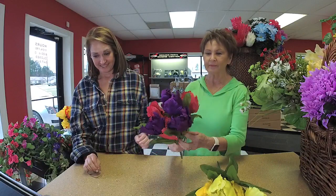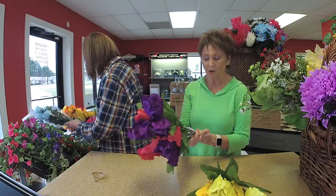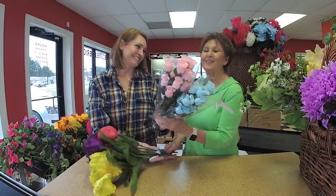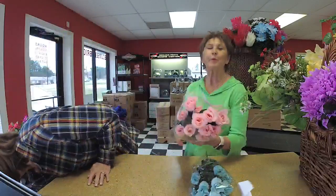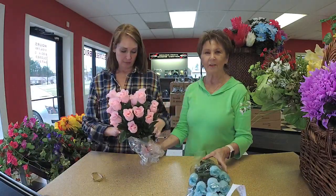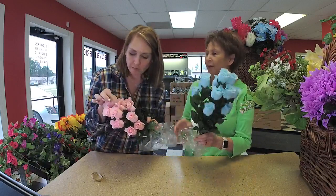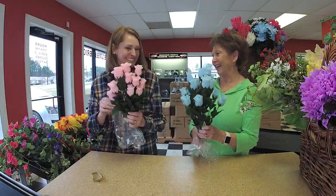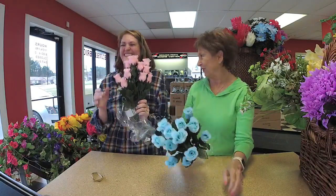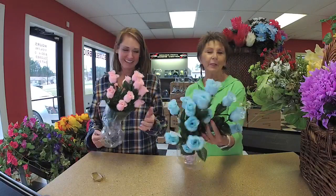And this is purple, and it's really pretty pink. I like that. These are only $4 a bush. Let's do these. I love these. These are little flower buds, and they call these raindrop roses. What did you say they look like? You said they look like they had been kissed by the dew. I was making fun. But they're baby blue and baby pink.